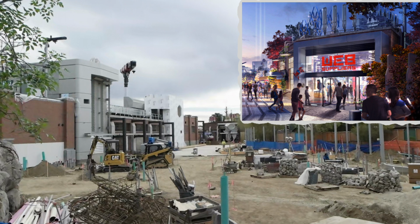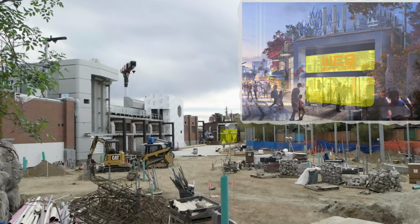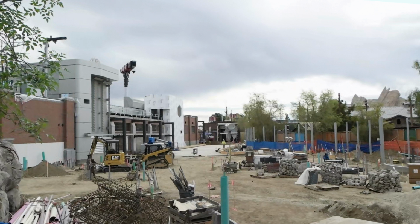As you can see, here's concept art of the building. Notice the area that I highlighted in yellow. It is located here in the concept art. Things are definitely taking shape. Well, that's a taste of things to come. We can't wait to see what they build next.